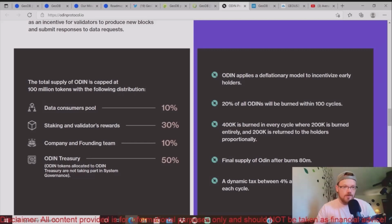The total supply of Odin is capped at 100 million tokens with the following distribution. Data consumers pool, staking and validators rewards: 30%. Company and founding team: 10%. Odin Treasury: 50%. Odin tokens allocated to the Odin Treasury are not taking part in system governance. Okay, so the total supply of Odin is capped at 100 million tokens. Just wanted to point that out.